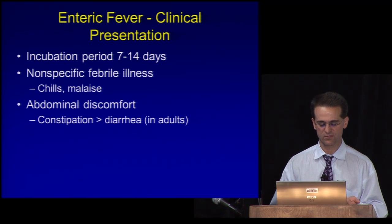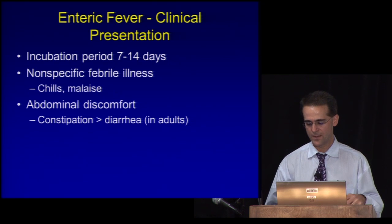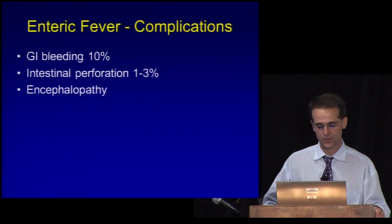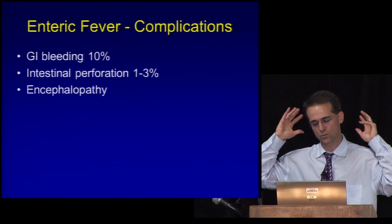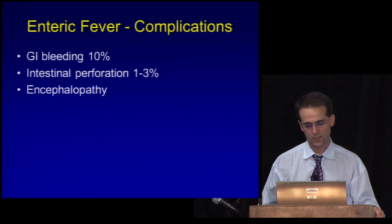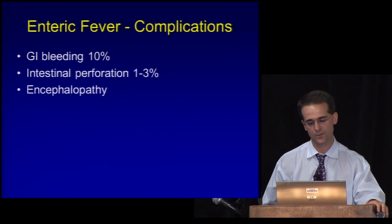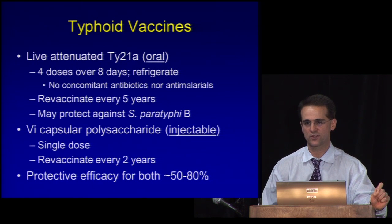Typhoid causes a fever syndrome with constipation and abdominal pain, and rarely it can cause complications: bleeding of the gastrointestinal tract, or even, very severely, perforation or encephalopathy. That's rare, but it can be fatal when that happens. We can treat this with antibiotics. It's not as bad as some of the other things I was saying, but it's still an important disease to prevent. And there are two vaccination options for typhoid.